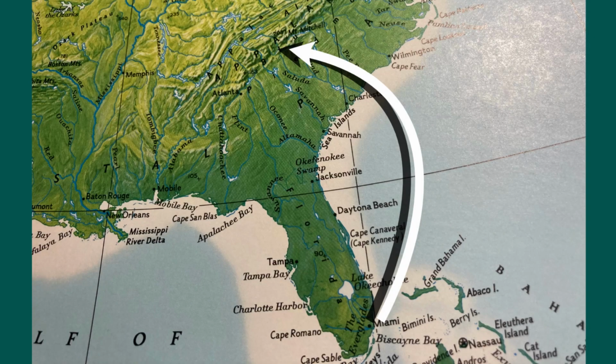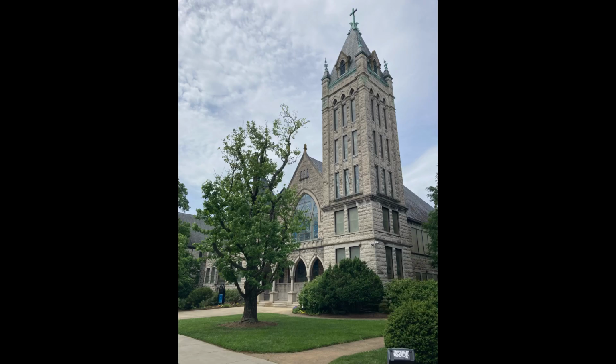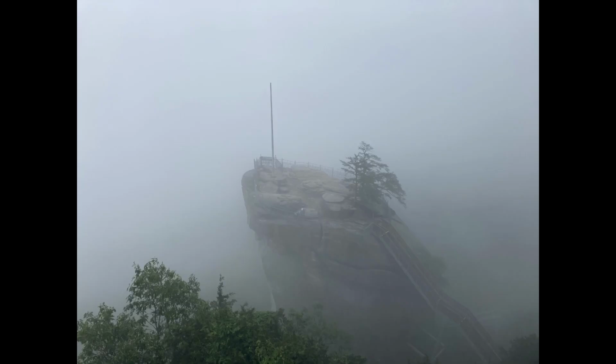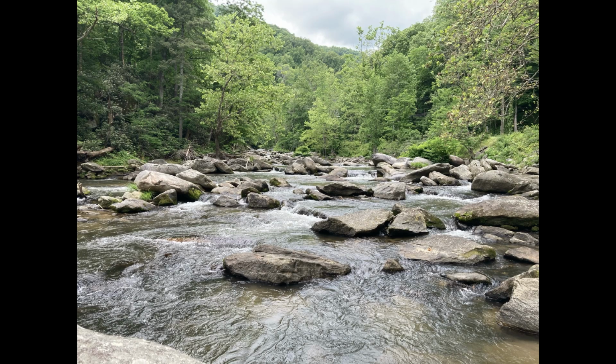Asheville, North Carolina is a special place. Clean air, friendly people, smoky mountains, and the highest concentration of breweries in the United States.